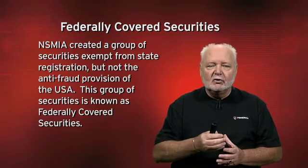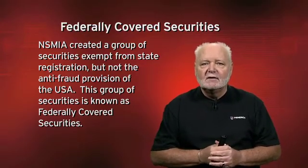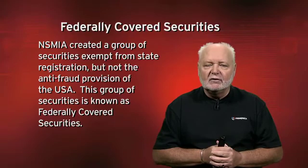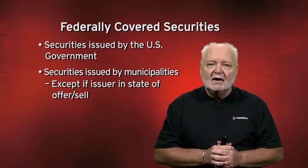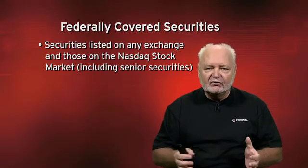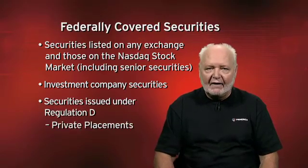Now, federally covered securities. The National Securities Markets Improvement Act of 1996, NSMIA, created a group of securities exempt from state registration, but not the anti-fraud provision of the USA. This group of securities is known as federally covered securities. And this group would include securities issued by the U.S. government, securities issued by municipalities, except if issuer in state of offer or sale, securities listed on an exchange and those on the NASDAQ stock market, including senior securities, investment company securities, and securities issued under Regulation D, private placements.